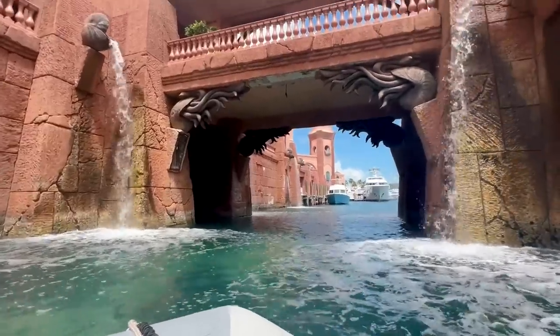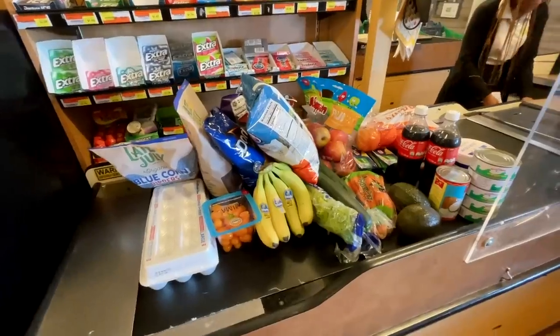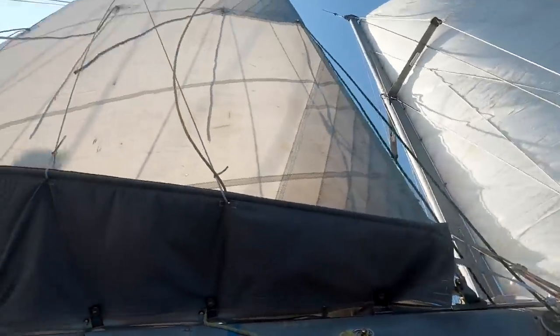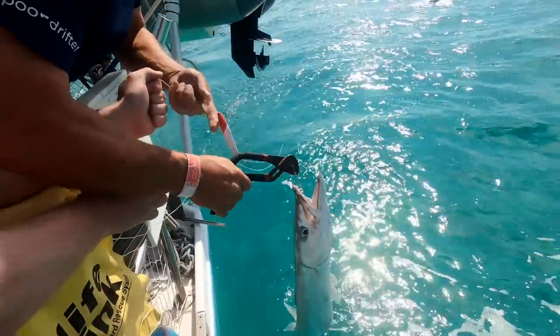Our time in Nassau has come to an end, and we're prepping the boat to sail to Eleuthera. That includes troubleshooting our electric motor and getting a few groceries before we head for Spanish Wells. This is our first sail since arriving at New Providence Island 3 weeks ago, and it didn't disappoint. Todd even caught our first fish in the Bahamas.